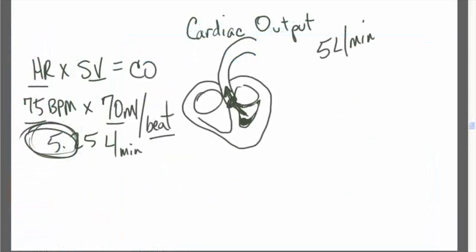Look, watch this. This is crazy. We could say, right here, this is when the chamber is full, right? And look, after it pumps, whatever's left down there, we're going to say that's when it's empty, or as empty as it's going to get, correct? You got that? So the difference between when it's full and when it's empty is called what?